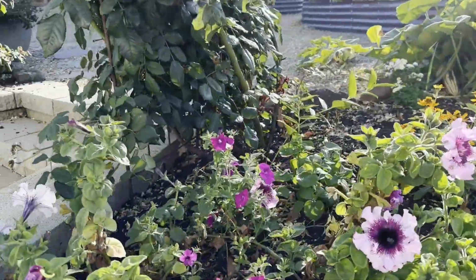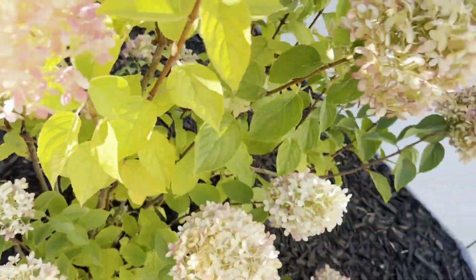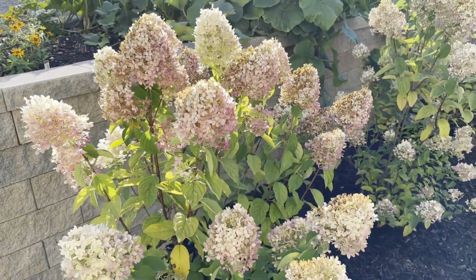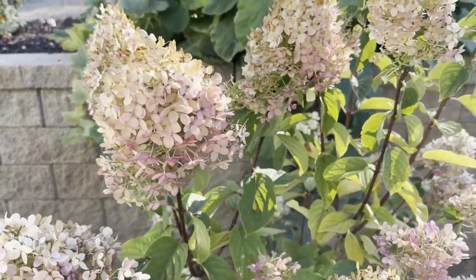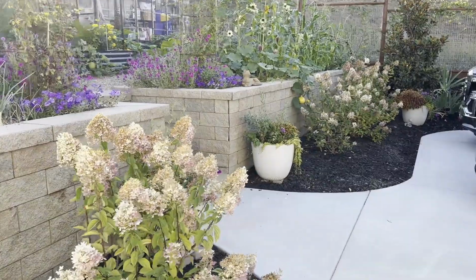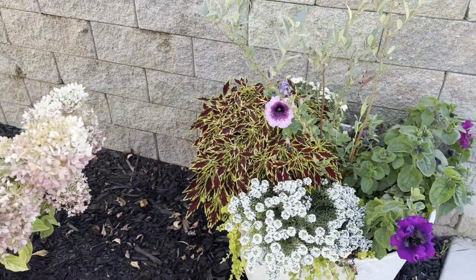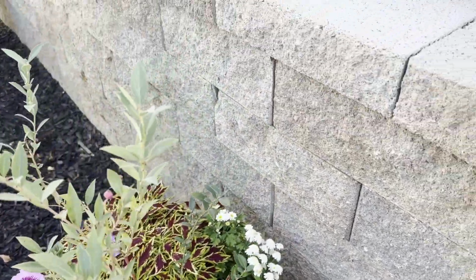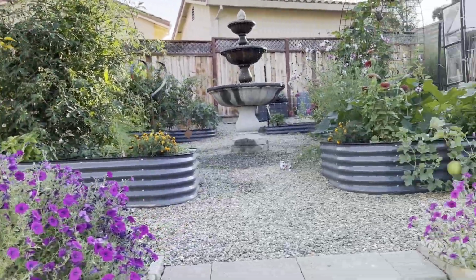Some more petunias. A wasp coming after me. The limelight hydrangeas are starting to turn purple or pink. Getting their blush. Our pots are full. More bursts of color, clematis.